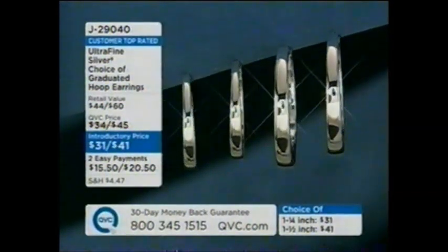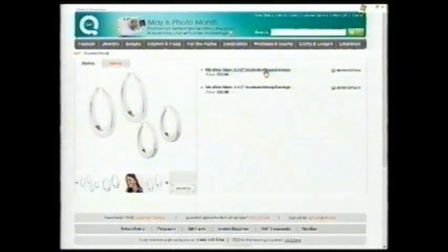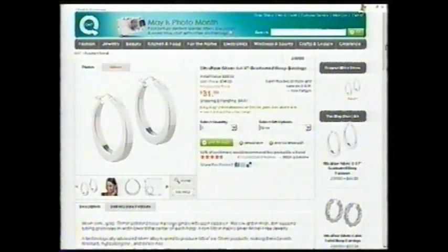I'd love to show those ratings so that people could also see why. I mean, I can tell you why I love them. Frankly, the fact that they're ultra fine was secondary for me. I just love the look. But here you can see, if you go to QVC.com, all these amazing five-star ratings. The champion hoops of all time. Look at that. Wow. You get a wow there below.